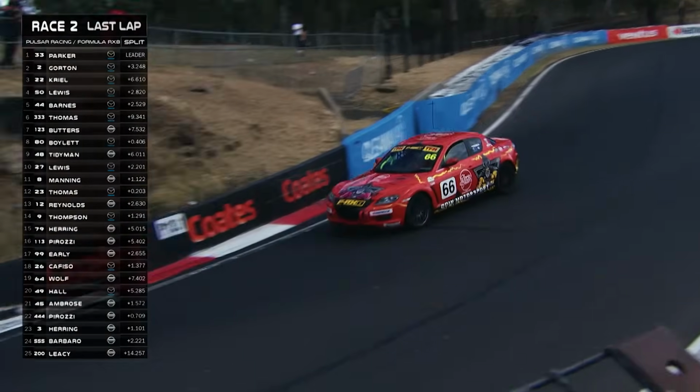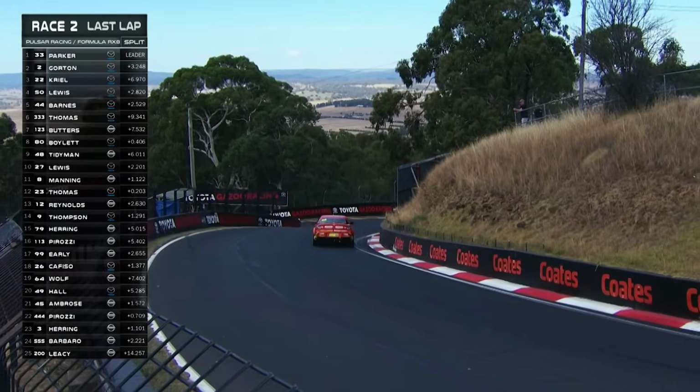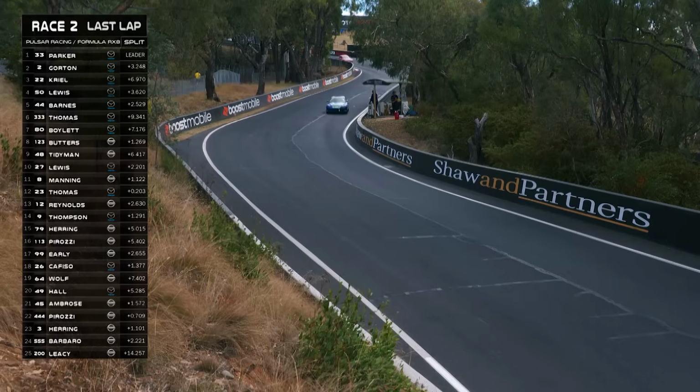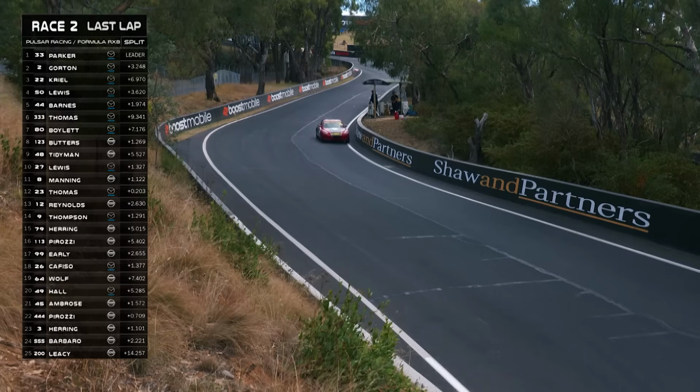But Gordon's having a real push here. He's done a personal best in the first sector, and he's brought that margin back down another second now to 3.2, and Parker was probably just easing off through that yellow flag sector across the top of the mountain. It was Ross Forbes in the number 66 car that was labouring a little bit across the top of the mountain.